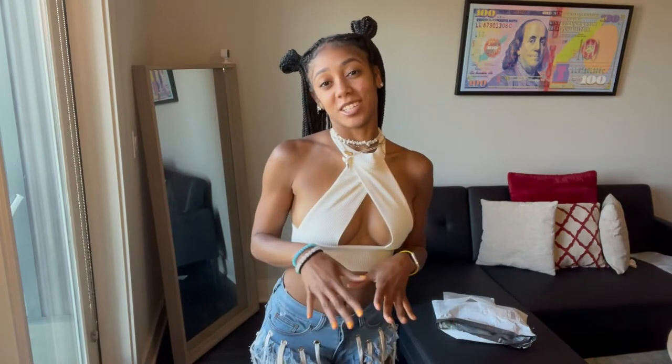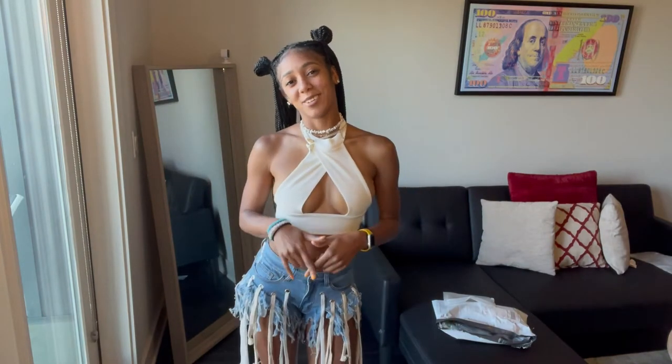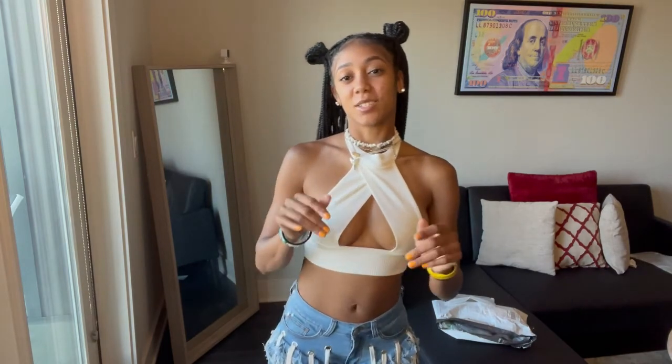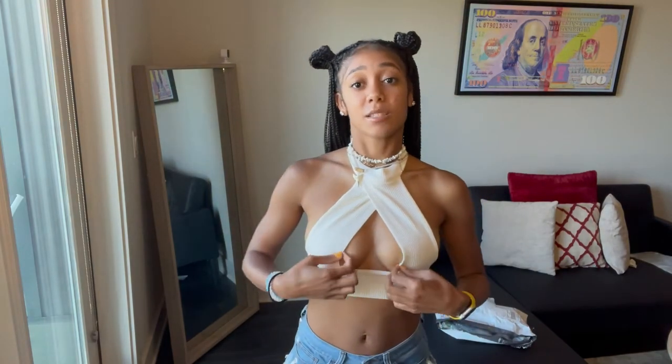I'm in love with this shirt. Please add it to your cart right now. Switch, pause, go add it to the cart and come back, because this is definitely a must have. It's a small and it fits perfectly. This is so cute.